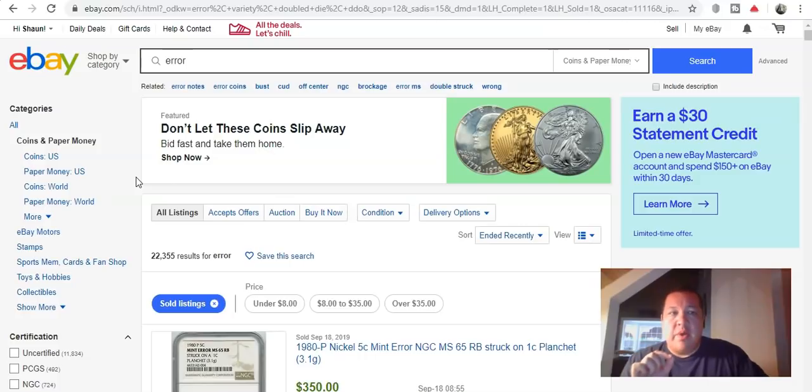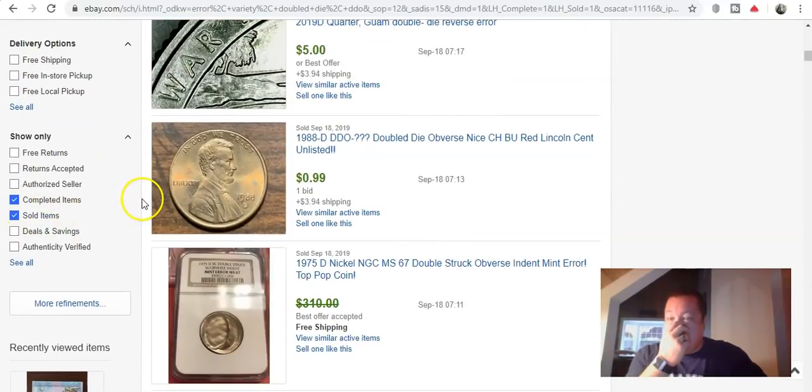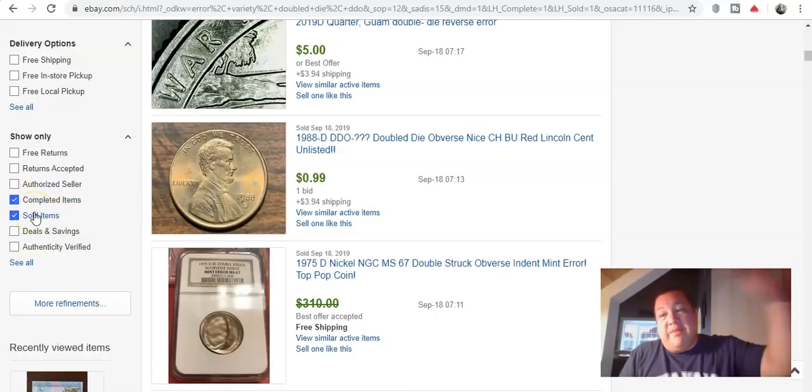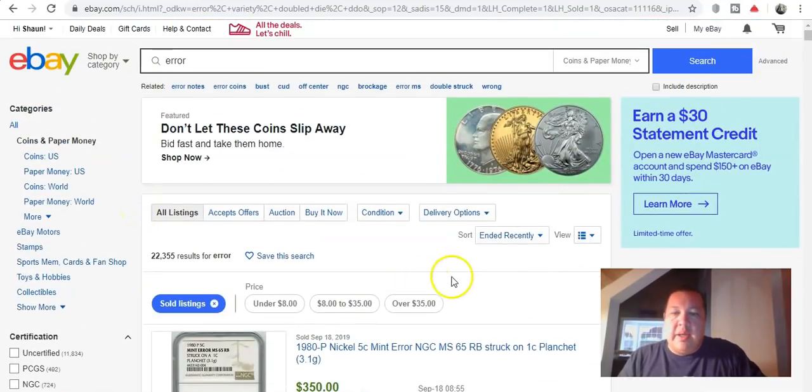So, eBay changed the way that you look at sold items. You actually have to go into the advanced area in here. You've got to click into coins and paper money, type in error, and then hit sold items. Gone are the days where you could scroll all the way down here and then hit sold items. It only shows sold items here because I went through the advanced tool. Okay, looks like they did a little update, and this is what we got.